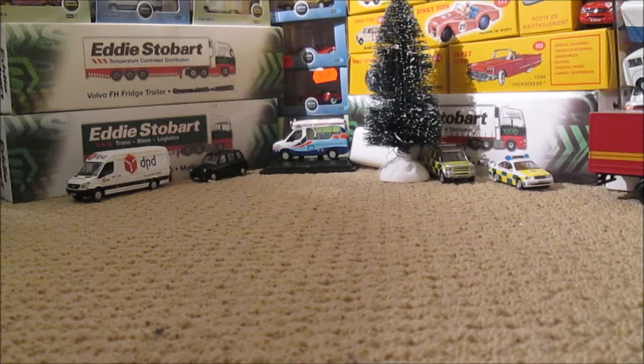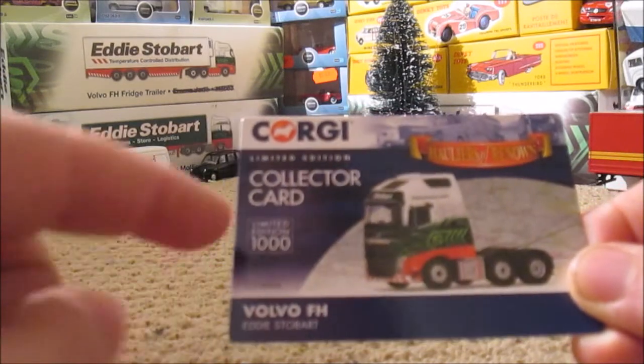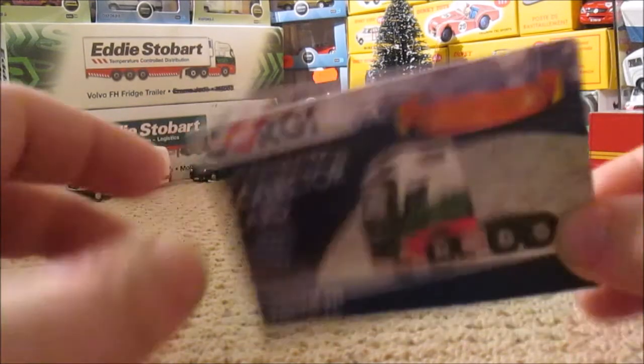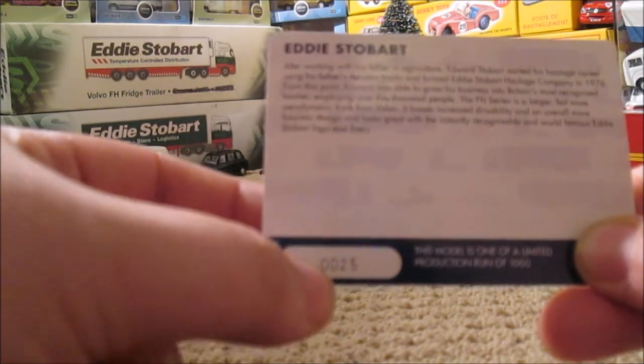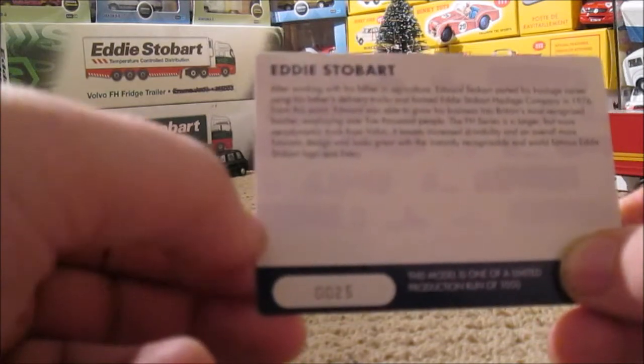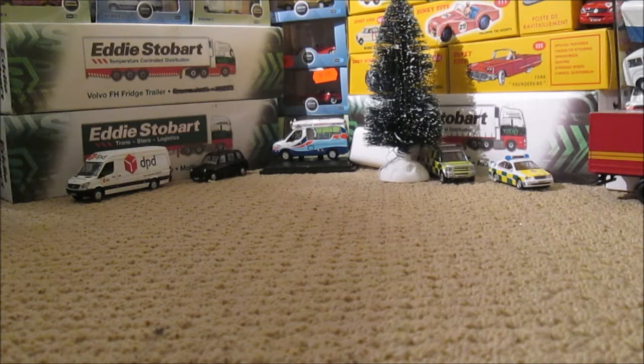Now, as always with the 1/50th scale lorries, your wing mirrors and that come in a separate bag, so I'll keep that little bag separate. And they also come with these little collector's cards. There's only 1,000 of these being made, and mine is number 25. Yep, that's right, number 25 of only 1,000. So, it probably doesn't mean a lot, but it does mean that effectively mine should be worth more because it's from an earlier run. It's in the first 100 lorries.